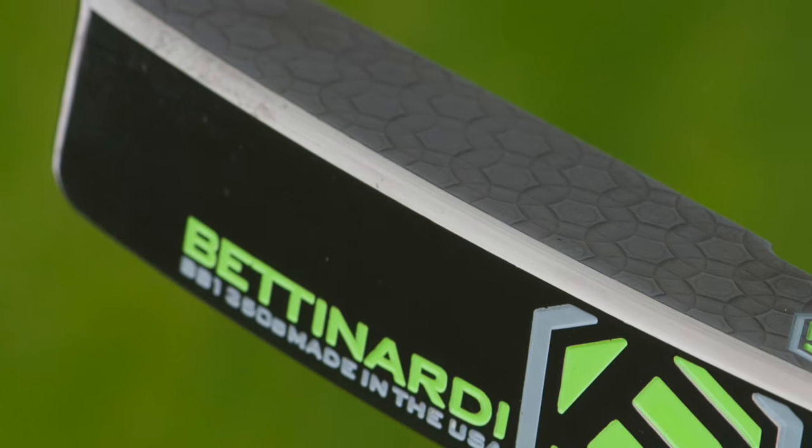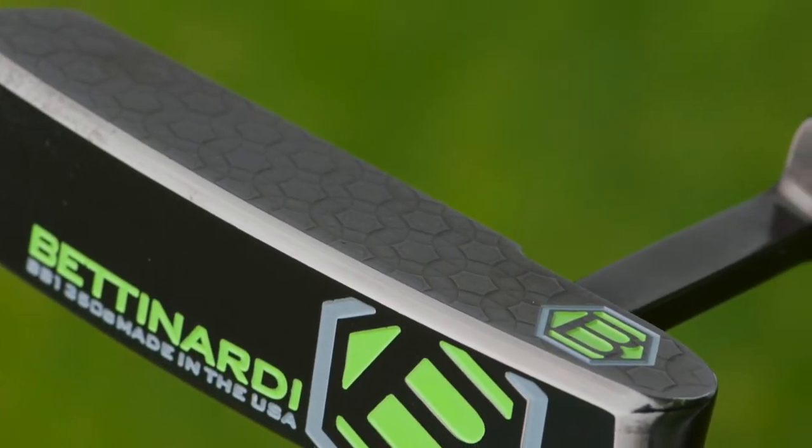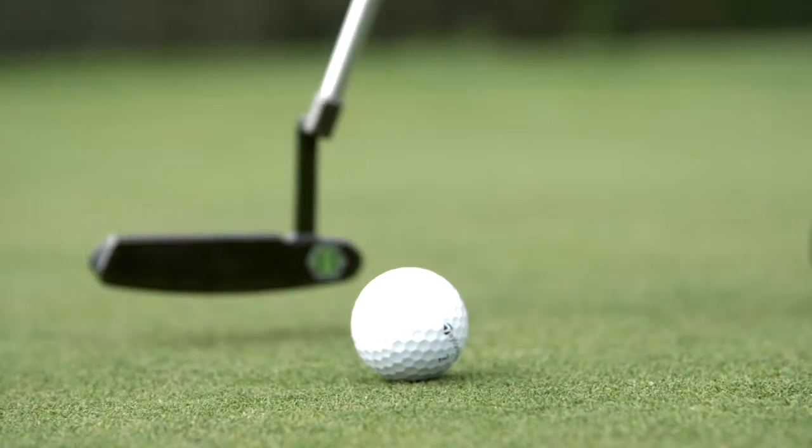This Bettinardi BB1 putter is an absolute work of art. It just screams craftsmanship at you. They've changed the colour up from last year's model. It was silver with the blue. Now it's this sort of dark, almost black colour with the green trim. Personally, I don't think that looks quite as premium, but the moment you start rolling the ball, you forget about that. It feels buttery, it feels soft, perhaps not quite as forgiving as some of the other putters that we've tested, but this is all about craftsmanship and feel, and it absolutely delivers in bucket loads in those terms.